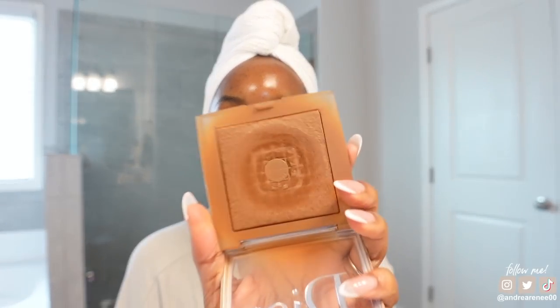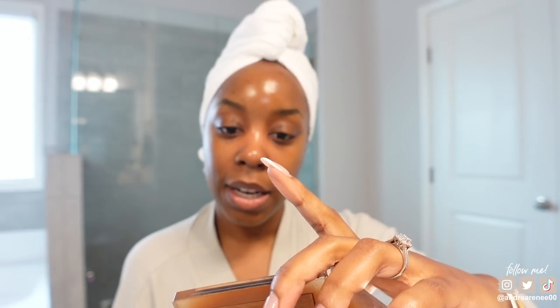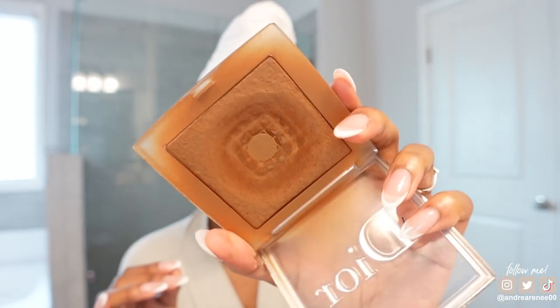And then of course my Dior setting powder. I feel like I always talk about this one, but if you are looking for a setting powder that's not going to look like you have on powder, Dior. It's called the Dior Backstage Face and Body Powder No Powder Foundation.